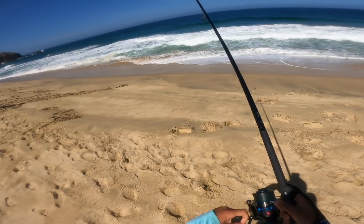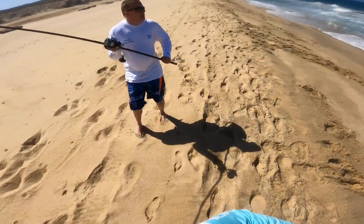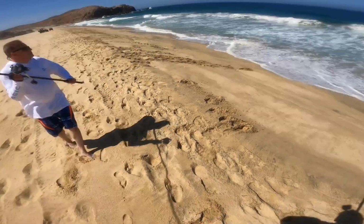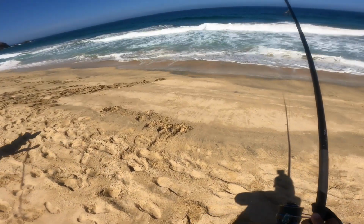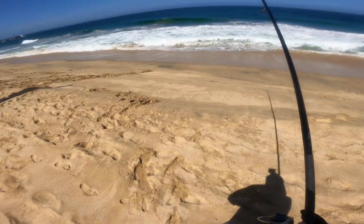There's a bunch of snapper in front of us. See that dark blotch in the water? Right in front. You see it? The dark brown blotch in the water. It's a bunch of snapper. You see it? Cast on them and reel right on them and reel it slower.